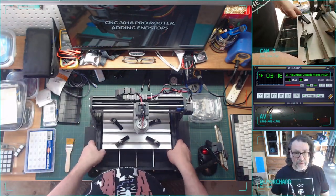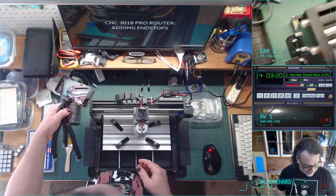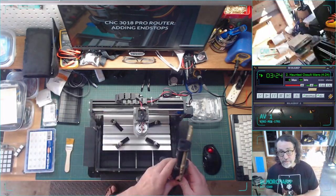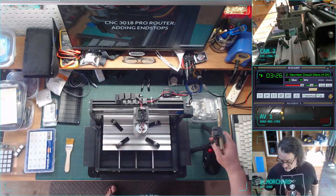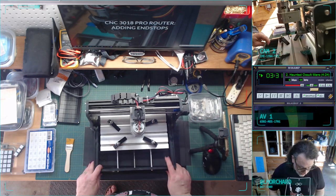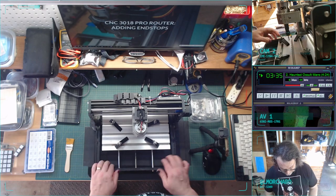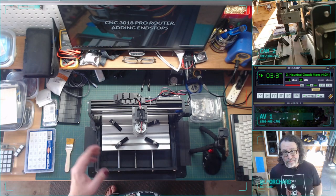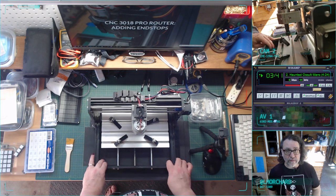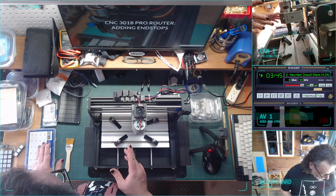It is also very messy. I don't know if you can tell, but as I'm moving it around, there's lots of sawdust. Another thing I need to get for it is some sort of vacuum, some way to clean up the sawdust and debris. I'm definitely going to need that if I start to do circuit board milling, because that's going to be fiberglass and copper dust, and I don't really want that flying around.